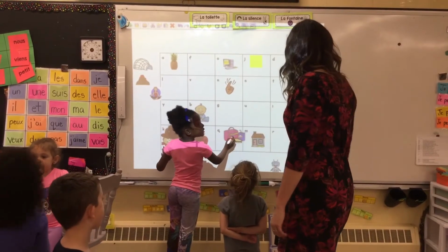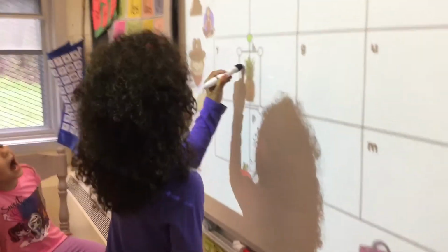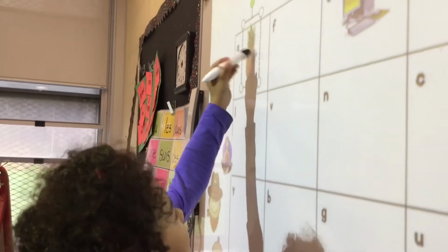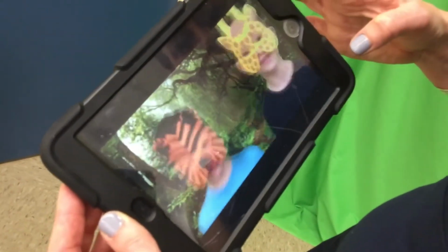They know the different ways that they can go to a friend, they can use a word ball, and then they come back and they have to move it to the initial sound. We did some writing, and then we had our cross-age buddies come down and help us do some green screening and bring it to life. We wore masks, the kids loved it, it was awesome.